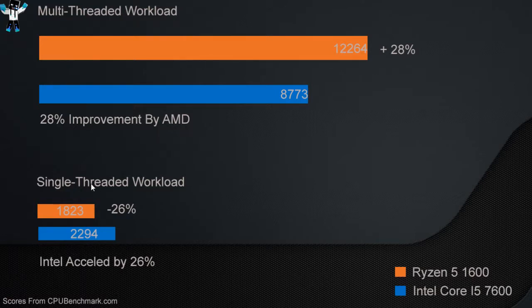If you look at the single-threaded workload performance, you will see a noticeable difference. It's a 26% lead for Intel. But if you're rendering out a video, that's a multi-threaded workload task, and you'll see much more improvement with the Ryzen than the Core i5.